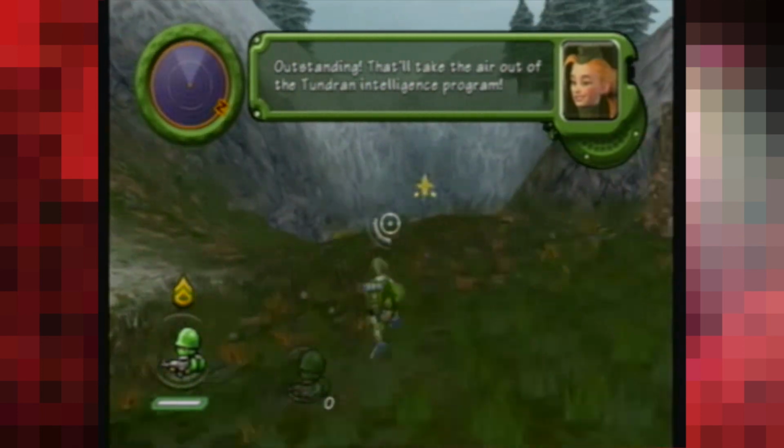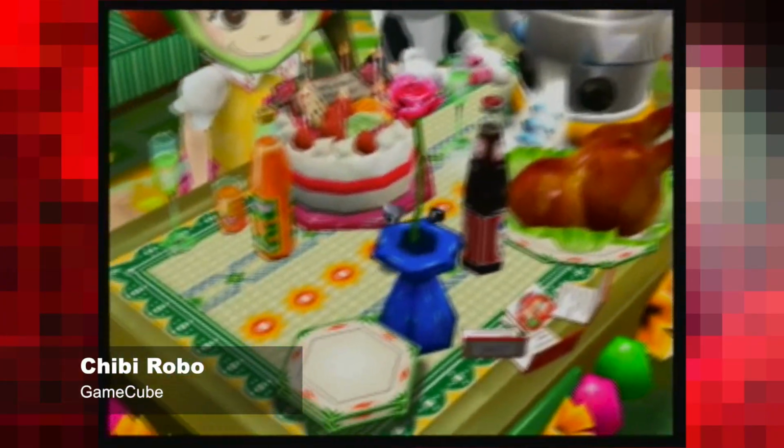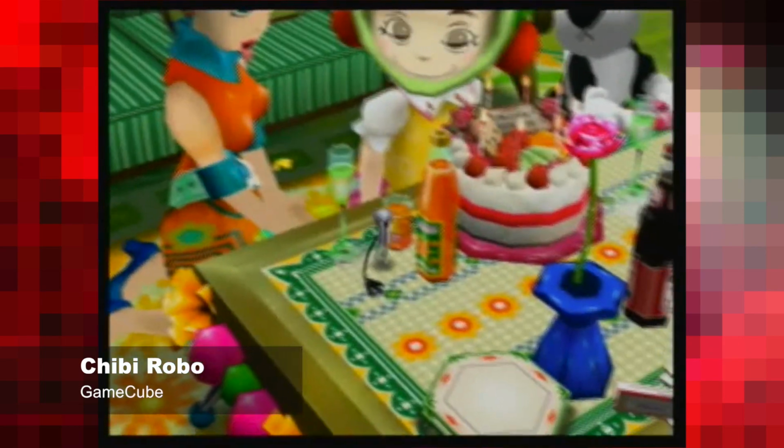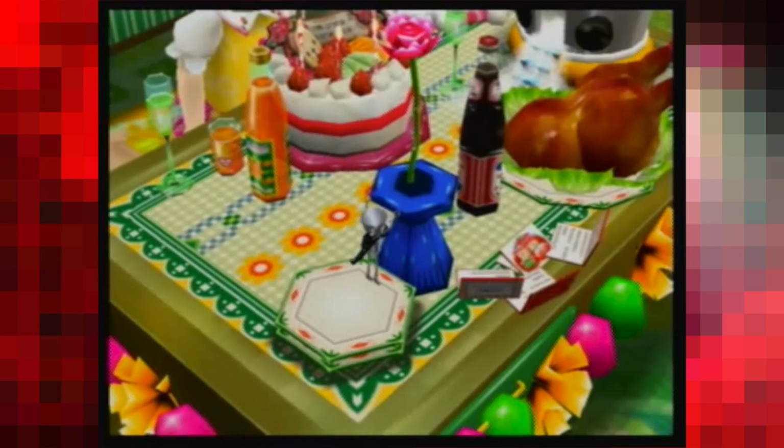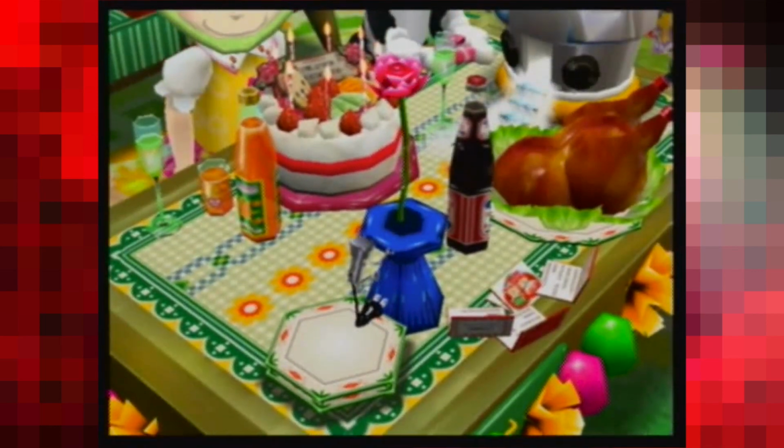And in addition to that, I also found another GameCube game that I've been looking for a while. I did a trade for this one. Chibi Robo. I hope I'm saying that right. A lot of people say it's totally bizarre, kind of like a hidden gem on the GameCube.